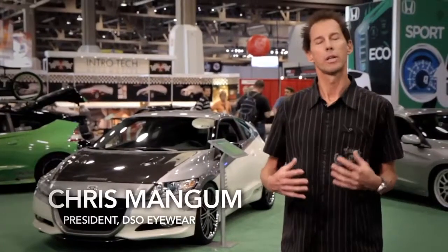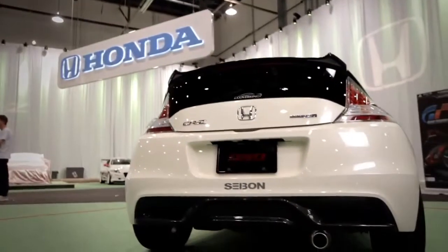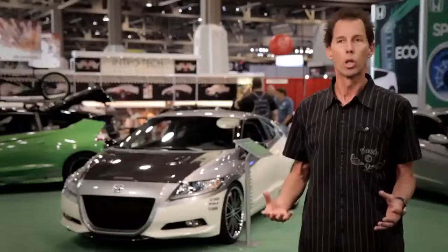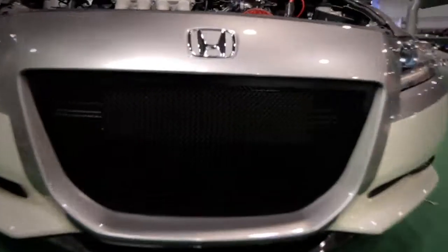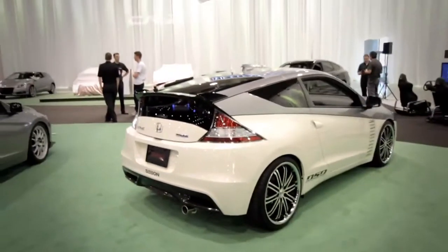What I wanted to do is create a West Coast version of what we feel is kind of the automotive culture on a CRZ. And for us to go out and expose it to our demographic target really helps us out as a company to kind of get in touch with people. When I first saw the car, I went, wow, what can I do? But we took the carbon fiber from the front of the car and put it in the back of the car, so to kind of tie in the whole car's look.